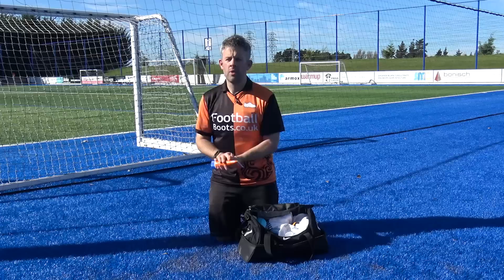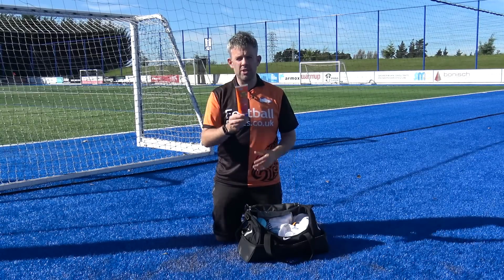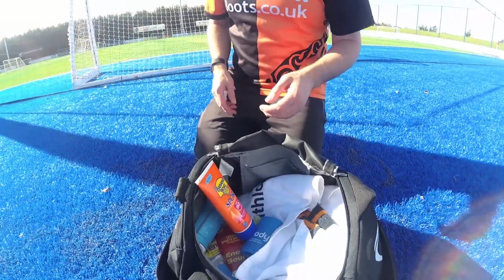All right, so seeing as it is a sunny day, one really good thing to remember is the sun cream. Try not to put it above your head though, because it'll run in your eyes and that is a real nuisance. But yeah, a bit of sun cream on those hot days, otherwise you might get yourself a bit burnt, might affect your second half performance.